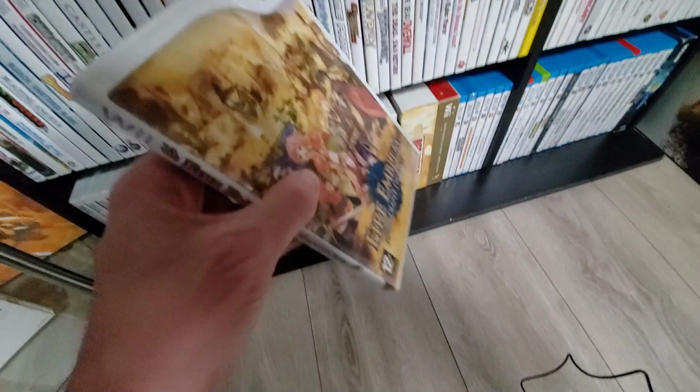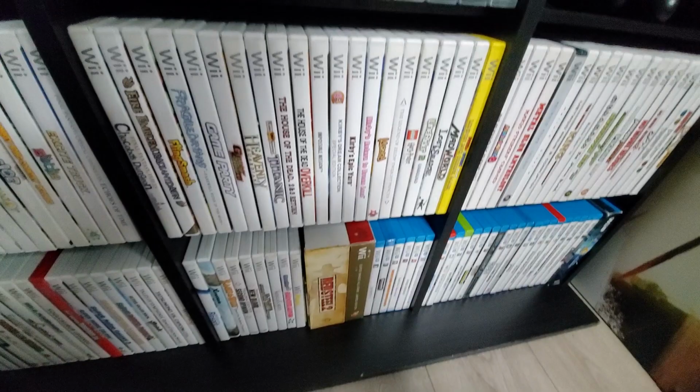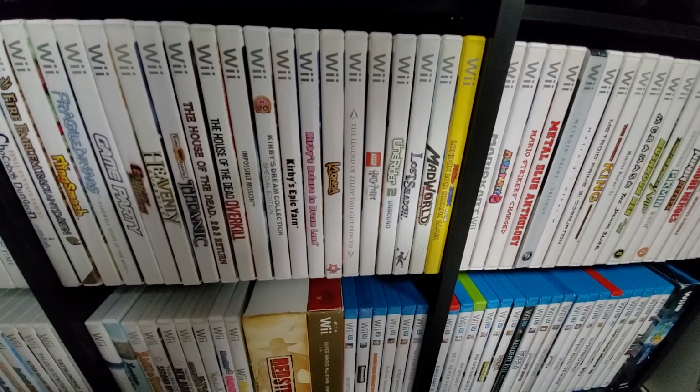Fragile Dreams. This is a very uncommon game on the Wii. Hard to find. I haven't played it. I haven't played about a third of these games, guys. Sorry. I'm getting to them. I promise. The Wii, The House of the Dead 2 and 3, and Overkill. These are fun rail shooters, and the Wii really excelled at that.